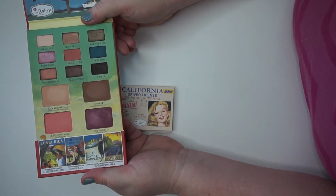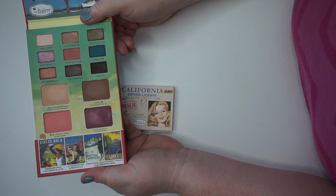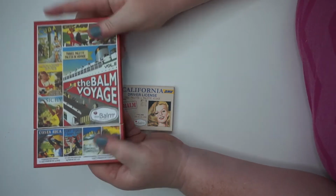But again, this is another one that I'm not reaching for at all. And I'm just not sure how I feel about it. Yeah, and just looking at it, there's a few of these shades that look very similar to the ones that we're considering out of this Too Faced palette, but it doesn't have that one there, and you've got a few other shades here that I don't think I've ever seen you use. Yeah, so I'm going to go ahead and pass this one on too.